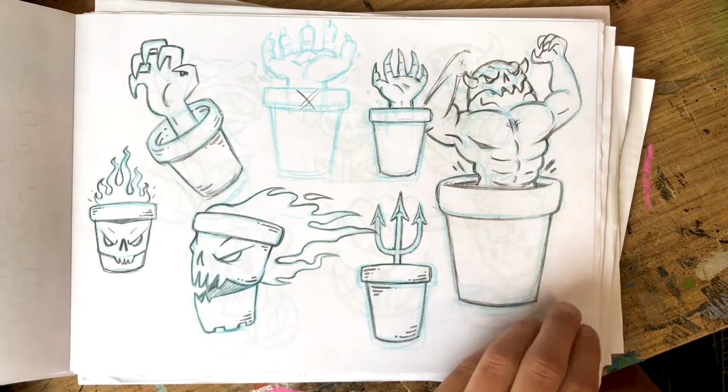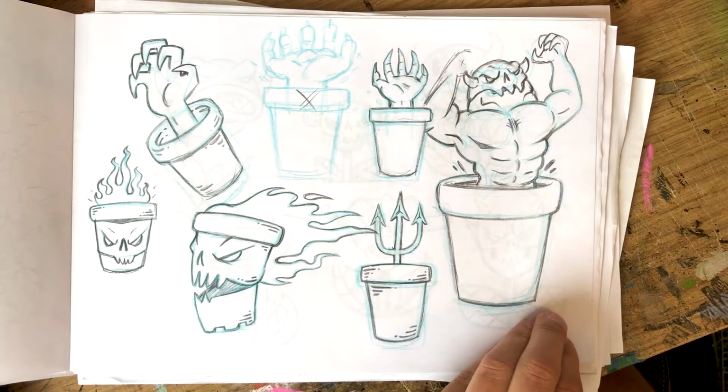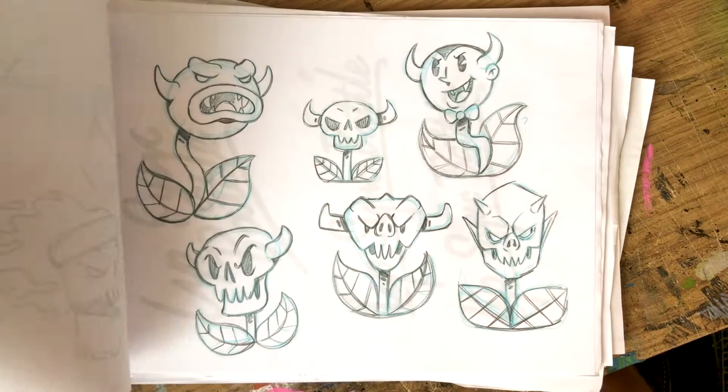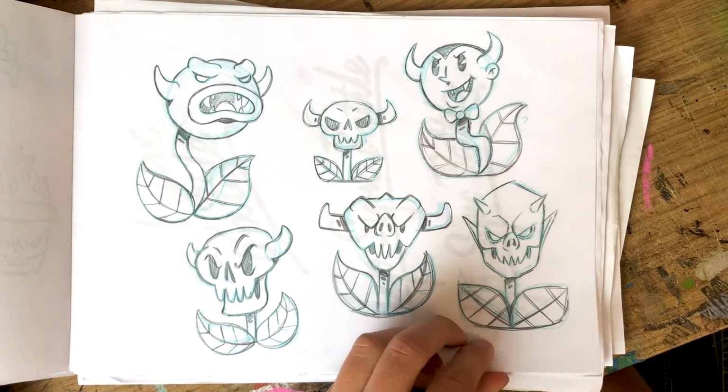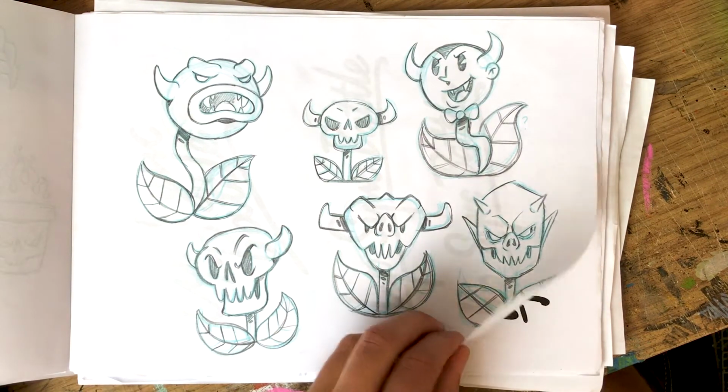More pot devils. Why the pot? I can't remember. And then plants like the piranha plants from Mario. Honestly, no idea.